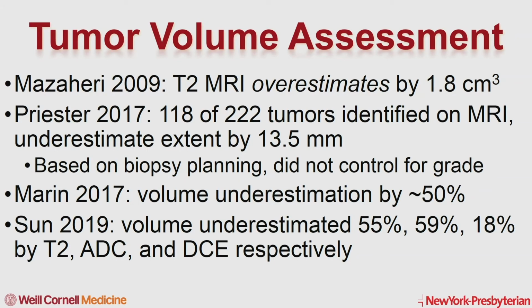And so that brings us to the question of tumor volume assessment. The earliest studies looking at tumor volume assessment thought that the T2-weighted images may actually overestimate the total volume. Newer studies suggest that the MRI may actually underestimate the volume, but it's important to consider what technique was being used to assess tumor volume. And the first study done at UCLA was actually using the same contours done for biopsy planning. So again, a contour that was designed to provide the highest likelihood of clinically significant cancer.